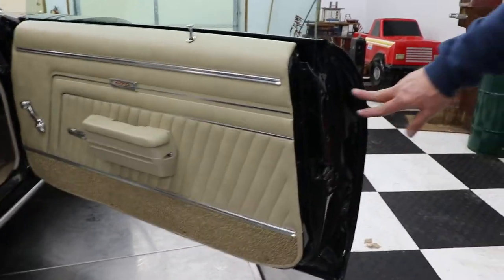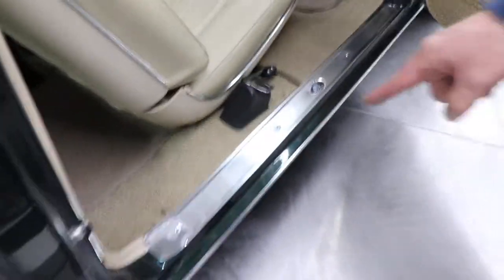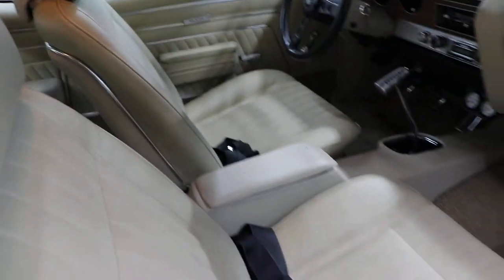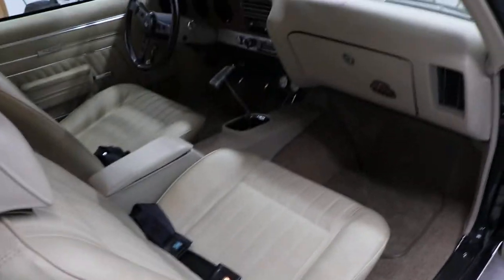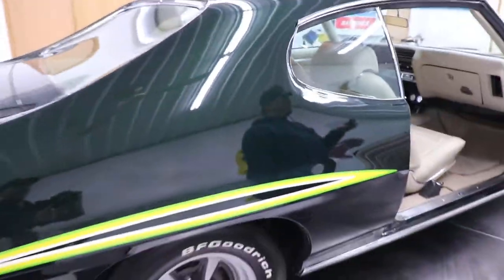You come into the car, you look inside of the car, you can look at your jambs right here. All your jambs are perfect. Your door jambs on the inside here are perfect. New sill plates on it. Your door jambs inside there, very, very nice. The seats have all been reupholstered. The carpeting is new. The console looks great. Just a wonderful, wonderful car.